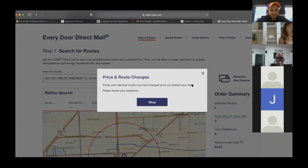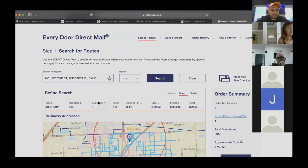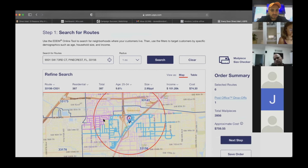So yeah, one last thing I want to show you is in this area, whatever area you decided to target, right, and you picked a route, you can decide if you want to promote to strictly residential or business or both. And you can do PO boxes, rural highways. Here under the residential section, you can say residential routes only, and it's going to be a little cheaper because you're not sending it to businesses as well.